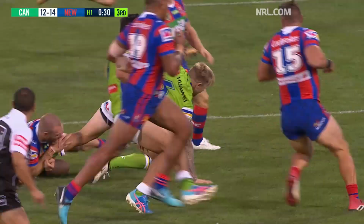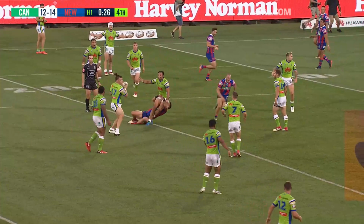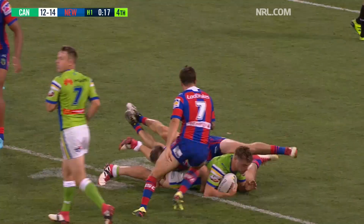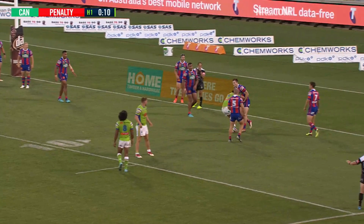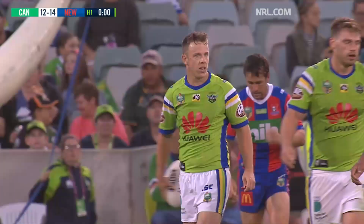Nathan Ross makes the tackle, and he had to make it. He plays it quickly, fires it out to Gut. Gut now to Williams. Shapes the kick, he does it. Shapes to Louis, does it. Goes back to Whitehead. So 15 seconds left, and we've got a penalty here to Canberra. It's almost a sin bin offence, isn't it, the way it's been going the last couple of games. So they're going to take a shot.